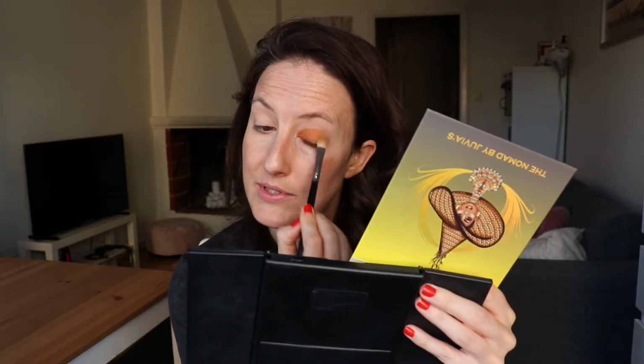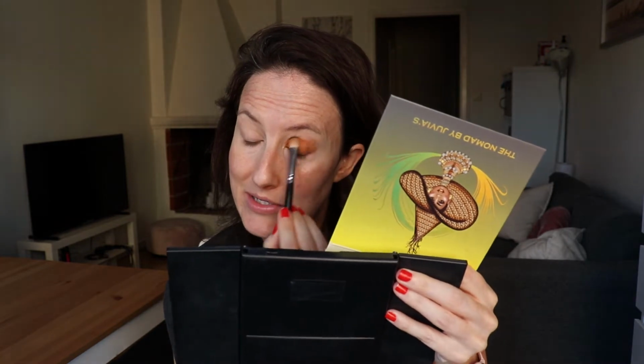I wonder if it pulls, like I want it to pull a little bit more orange sometimes, but I haven't really tried to play with it as much. So I'm trying to see how orange we can get it to build up today.